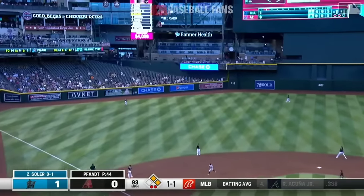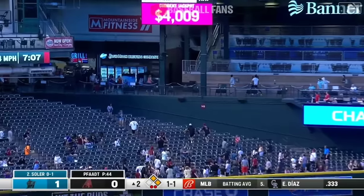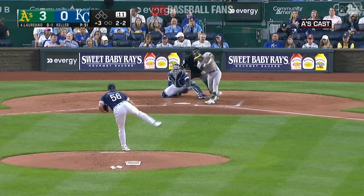Ooh. Oh, boy. Jorge Soler. Whoa. Oh, my goodness. Where did that one end up? A three-run homer for Jorge Soler. Mariano's hitting four of his last five.